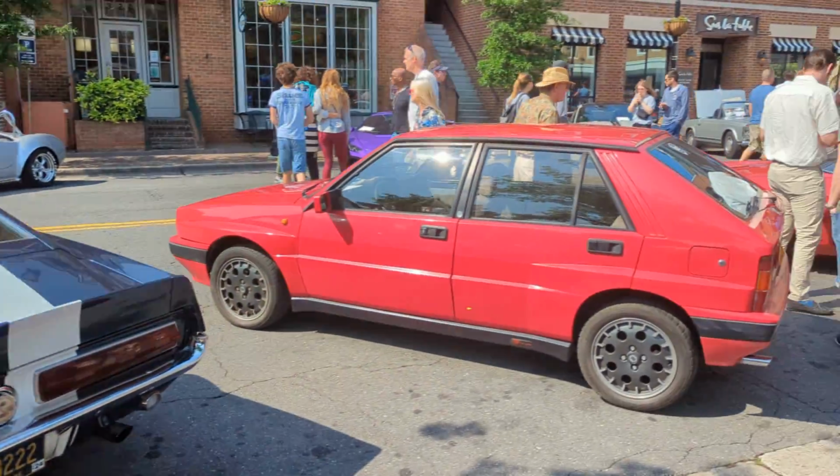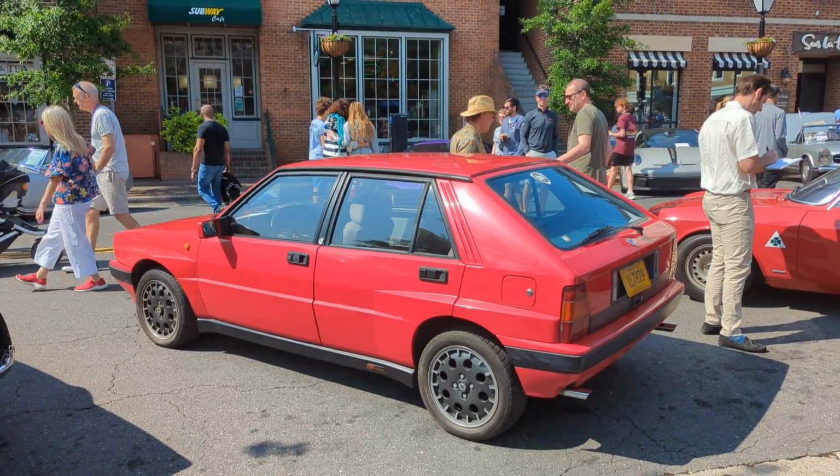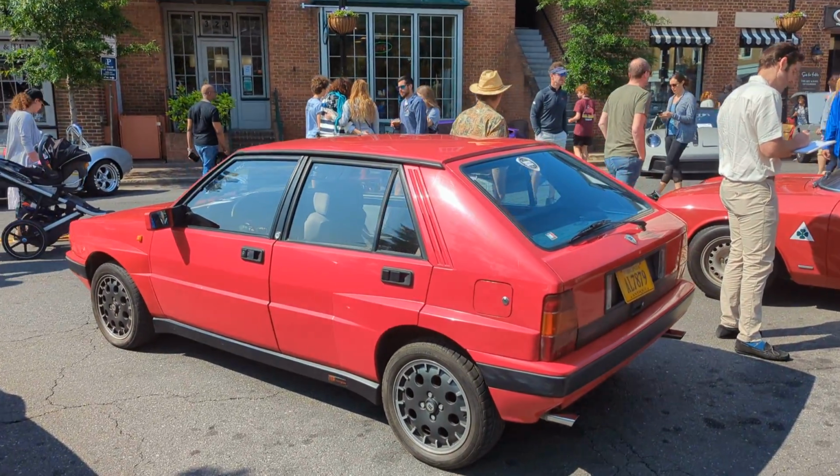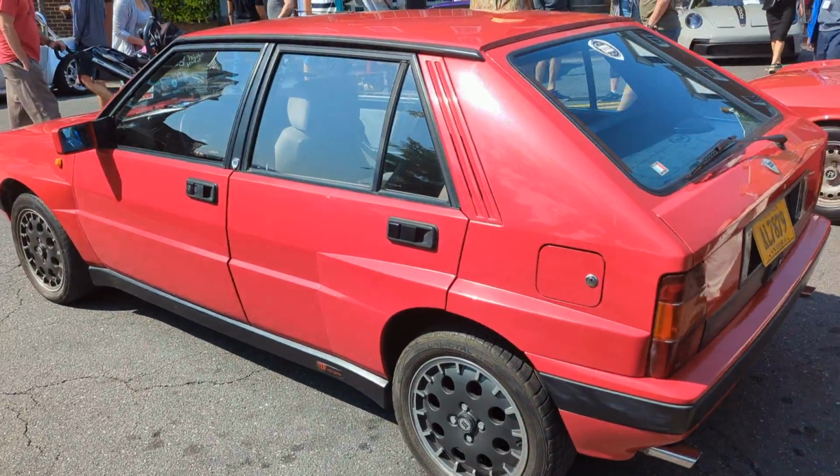Okay, now we get to my car. This is my 1988 Lancia Delta Integrale, and I love this car. It is a very fiery car to drive.